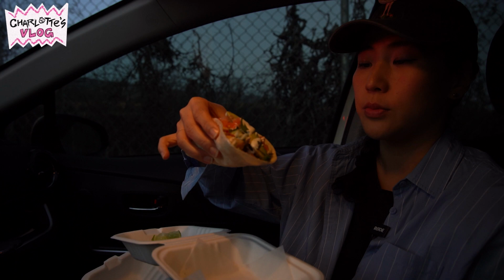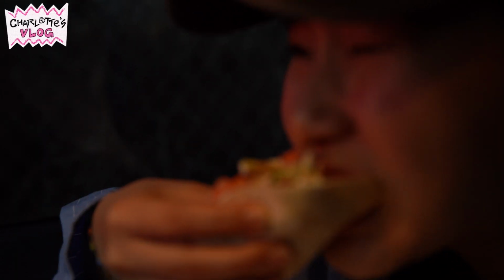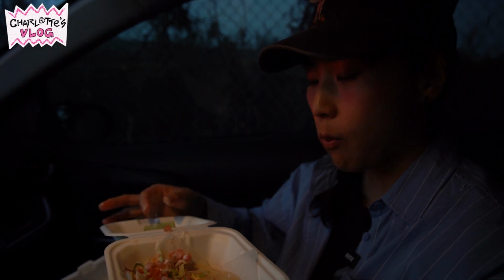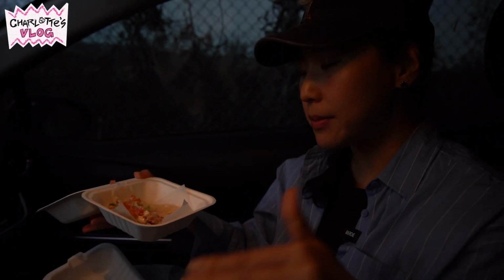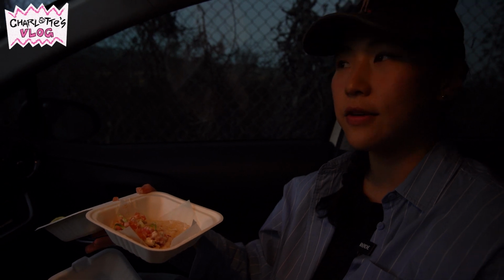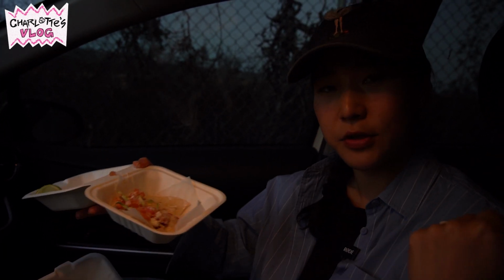And now for the shrimp tacos. Quite good. Nothing mind-blowing, but fresh and good price. And I think for the atmosphere, which we didn't get to experience, it's definitely worth the visit. If I come back here, I would love to just have a beer, have some fish tacos, seafood. If that's what you want, I highly recommend.